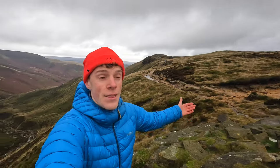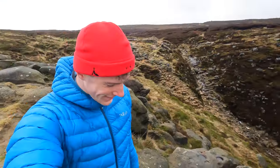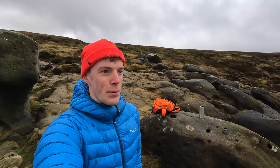But yeah, if you didn't already know, Kinder Scout is the tallest peak in the Peak District. It's argued, is it classed as a mountain, is it not? I'm going to call it a mountain. People will probably say it's just a hill, but the first time I came up here, when I was just a little lad, it definitely felt like a mountain, so I'm going to call it a mountain.